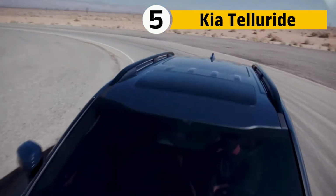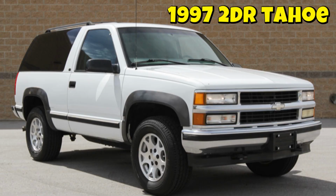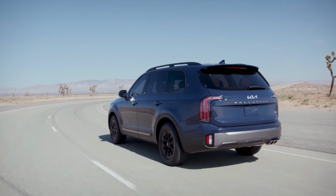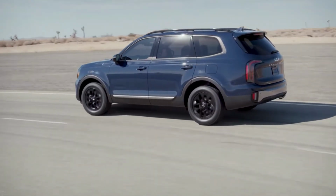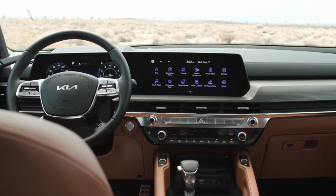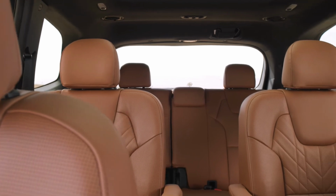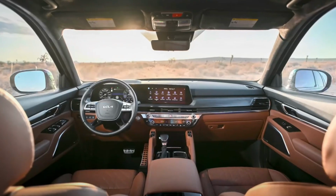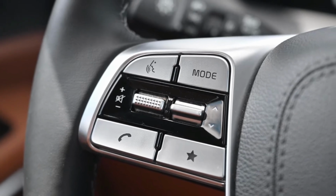Next up, we have the Kia Telluride. Now this thing is quite large. This is roughly the same size as a Tahoe or Yukon from the late 90s. And I recall seeing one of these on the road for the first time when they first came out, thinking it was a full-size SUV, but actually it's not. Kia markets its Telluride as a mid-size SUV that has a ton of interior space, a comfy ride, and advanced technology features. And you can get a variety of different trim levels.